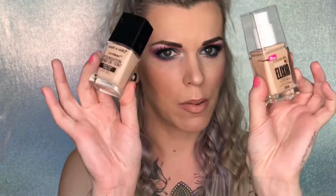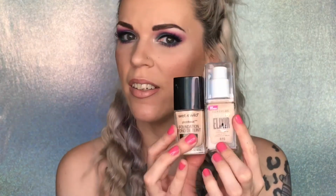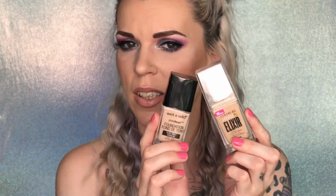This one is about $7 Canadian, and this one I think probably about $10 to $12 maybe Canadian. I actually got it for free, so I'm not too sure on the price. But I love these both separately. They're both full coverage foundations with a nice matte finish. They stay on all day, no problems with that. But these two together is bomb as well. So if you have these two, I suggest mixing them together and seeing what it can give you.